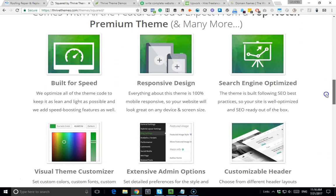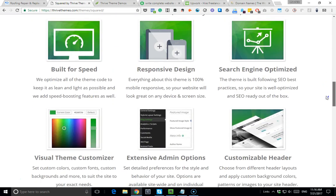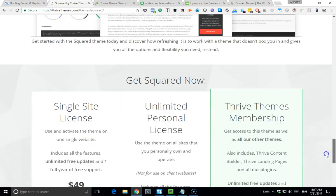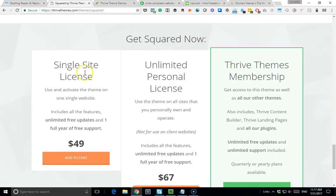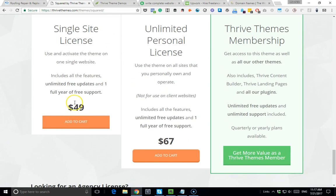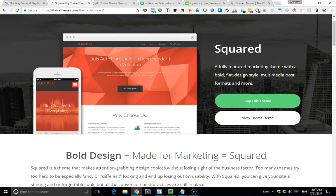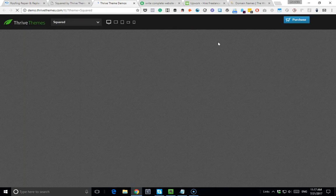There are a lot of different features you can use. It's mobile responsive and built for speed, making for great looking websites. To buy the single site license, it only costs $49, so it's not that expensive. I recommend you buy it. And once you buy this, this is what the website looks like, the demo. Once you install WordPress and install the theme, this is what the demo looks like.